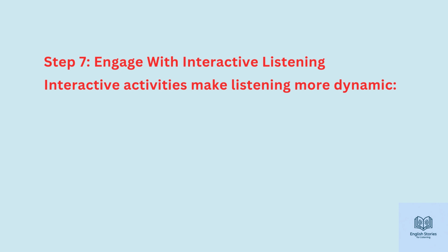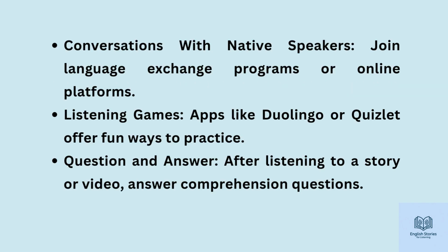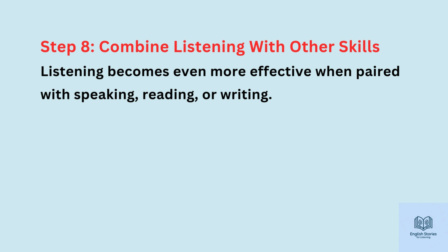Step 7. Engage with interactive listening. Interactive activities make listening more dynamic. Conversations with native speakers, join language exchange programs or online platforms. Listening games, apps like Duolingo or Quizlet offer fun ways to practice. Question and answer. After listening to a story or video, answer comprehension questions.